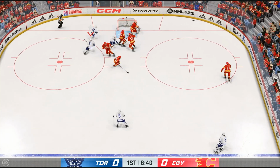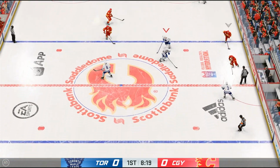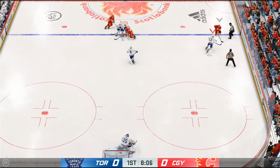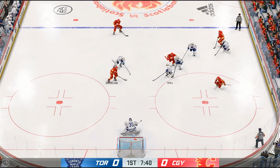To the low slot! Hey, how about a bounce? Would you seriously, James, call a goal sooner or later? This game doesn't have one, and that one goes off the goalpost. The Leafs take over on possession.